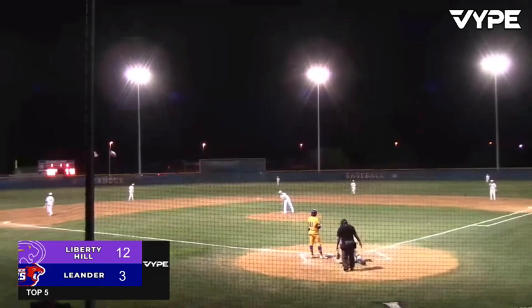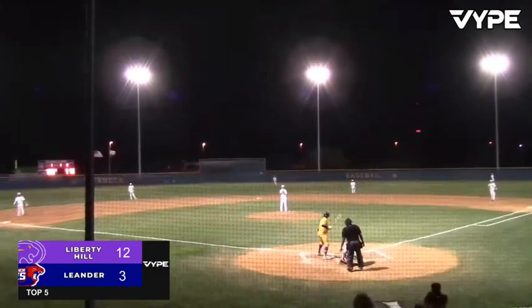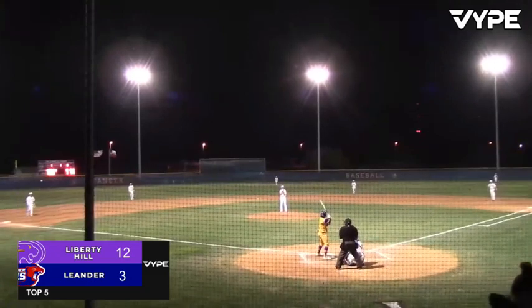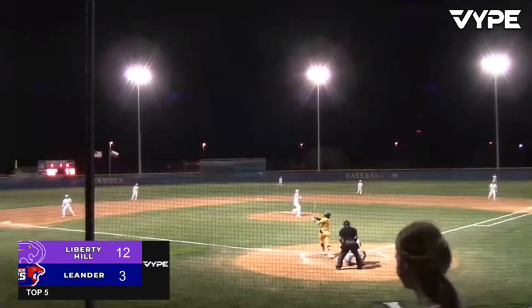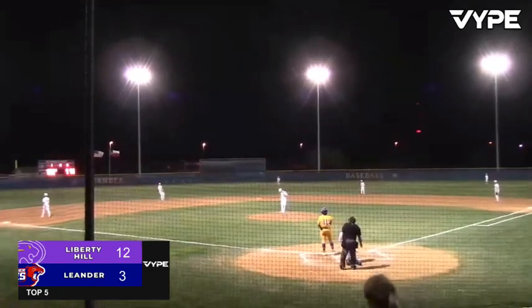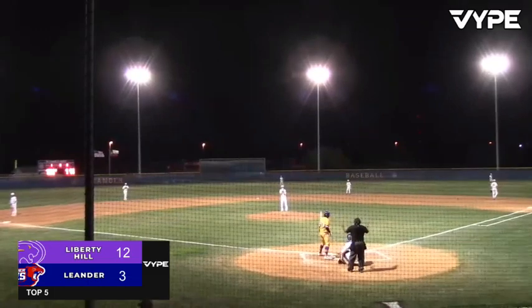Set an action-packed night. He's been hit by a pitch twice. Also reached on an error. So, do the best he can here. Big swing and a miss. 1-2 now to Eller, second baseman for the Panthers.